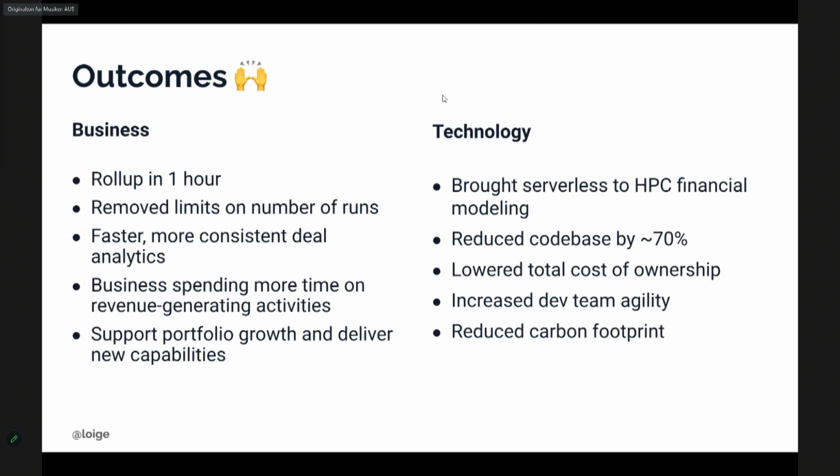Now we know that if we run a DL analytics, it doesn't matter if there is only one running or if there are 1,000, they are more or less constant in terms of execution time. So the business is spending more time thinking about what can we do next in terms of business capability, rather than thinking, should we buy more servers because the business is growing?